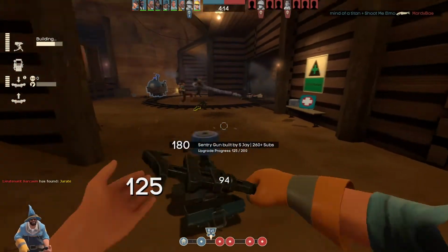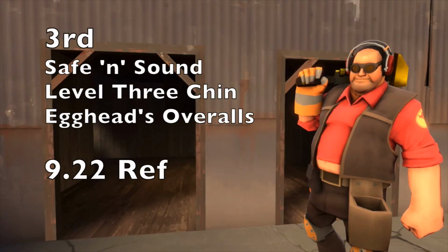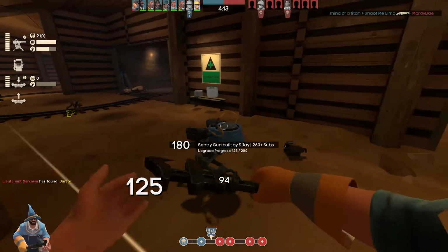Back to you, SJ. And in 3rd place we have the Extreme Rancho Relaxo Engineer with the Safe and Sound, the Level 3 Chin and the Egghead's Overalls, coming in at just 9.22 ref. Although inevitably, if you have this set, you're gonna end up spending more ref on the Rancho Relaxo. Because let's be honest, it's a fat engineer with a fat chin and headphones, sipping beer. That's just TF2 in a nutshell right there. There's literally nothing else to say. It's just beautiful.